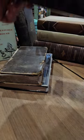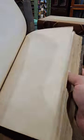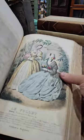Next, we have an 1846 copy of Graham's Magazine. So this book does have some hand-colored fashion illustrations I know lots of people like. Show you a few of them. And then also, this book has an article by Edgar Allan Poe. Let's see if I can get that to focus for you. So that's kind of cool.